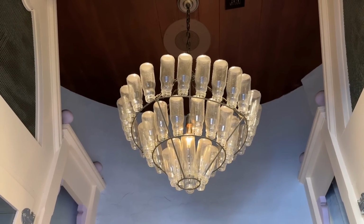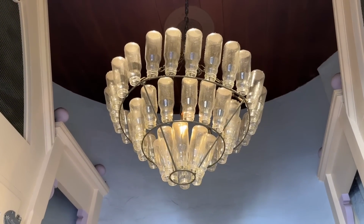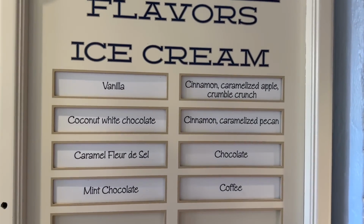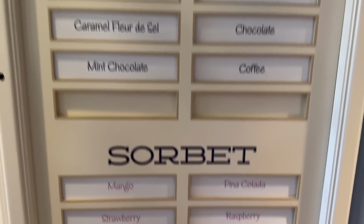When you come in, you'll notice a little lantern up there. It's upside-down milk bottles, fresh milk to make the ice cream. And these are the flavors. They change periodically, so you're gonna have to always come in and check out the new flavors, and they also have sorbet.